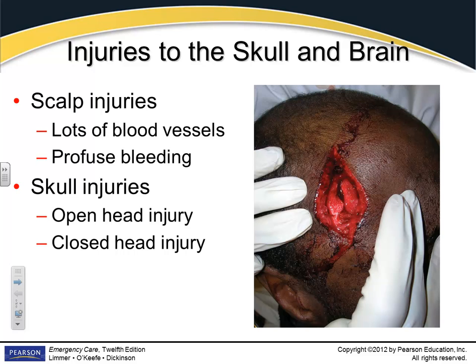Which one of those two do you think is going to be worse? The broken bone sounds worse. Yeah, when you think about it, if you've got it closed, you almost have a compartment syndrome injury. But when it's closed, there's no place for that swelling and that bleeding to go, except one place. Where is it going to go? It's not going out your eyeballs. It's not going out your ears. It's going to swell down to the brain stem.